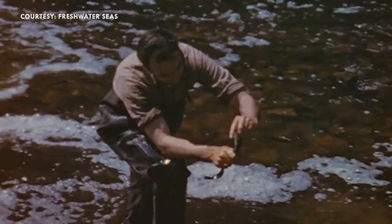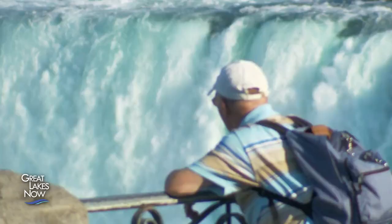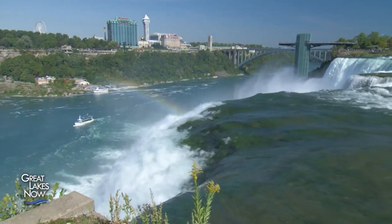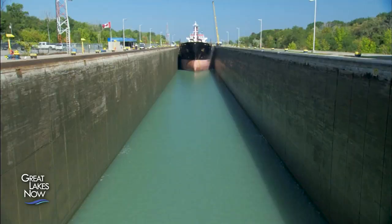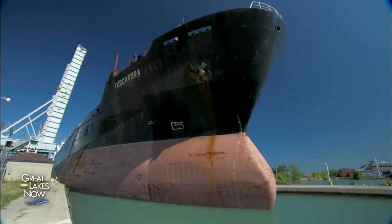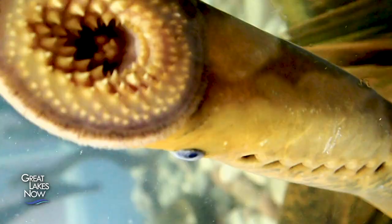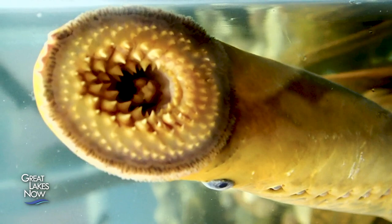Sea lampreys were first discovered in Lake Ontario in the 1930s. At the time, Niagara Falls served as a natural barrier, preventing them from advancing further. But in 1919, waterways were constructed to bypass the falls, and this provided sea lamprey with a clear path to the other Great Lakes. The sea lamprey's physical features are the stuff of nightmares.